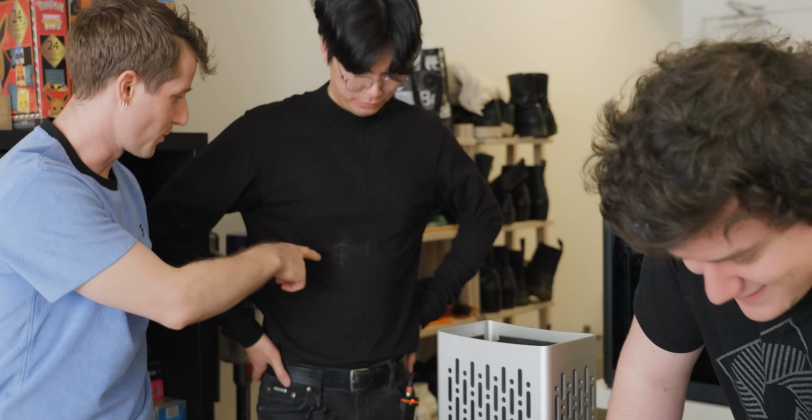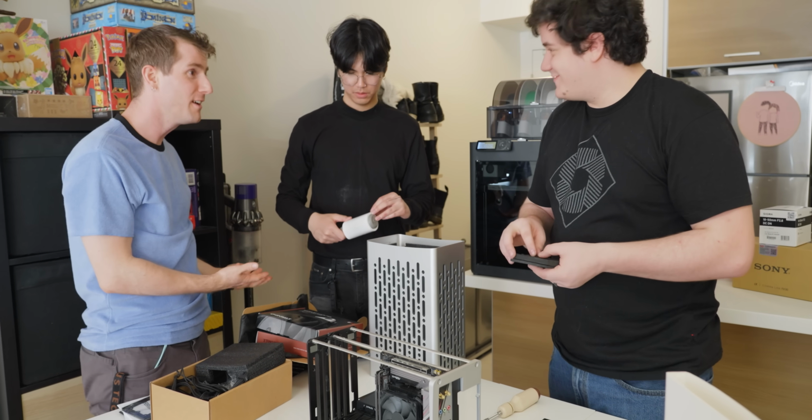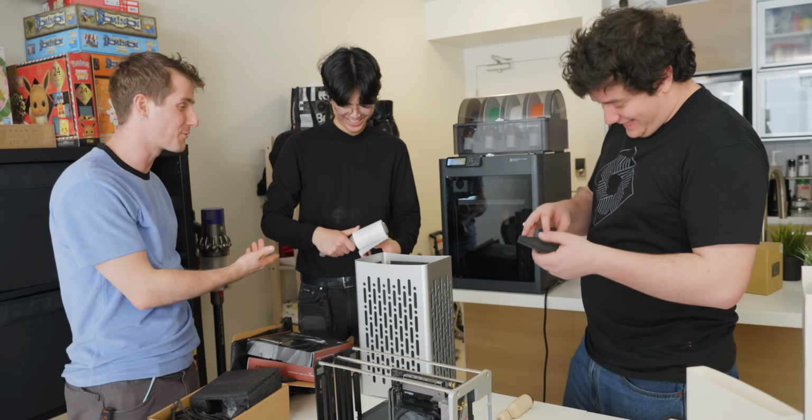Also, you might wanna grab a lint roller. I don't know what you did. Oh, that's far from the PC case. Oh, okay. You just have a lint roller, like right there? Did you see how long it took him to produce a lint roller? Okay, I need a pair of scissors. It's next to Colin.